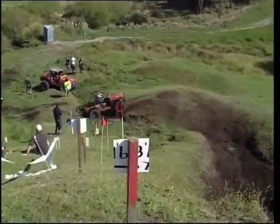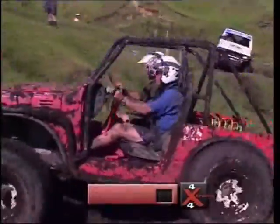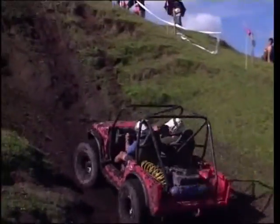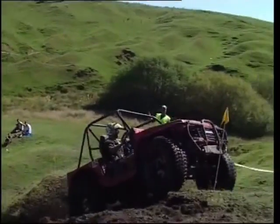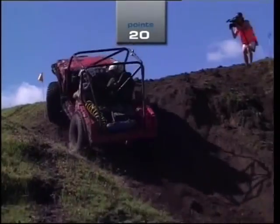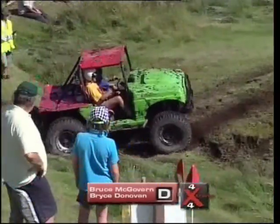There's Unkovic from Counties as he's worked his way over the first section. He's in the E-Class truck. He doesn't have all the traction goodies of the big guys. He works his way up the left-hand side of the course. 20 points for Les. Bruce McGovern, last on the course.